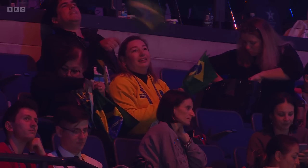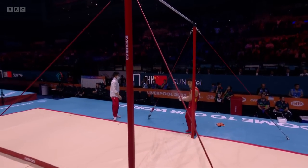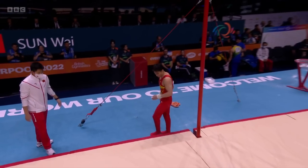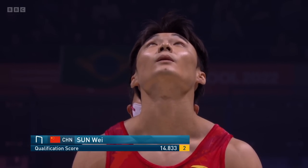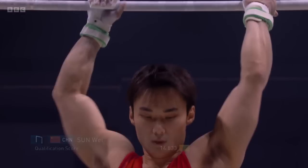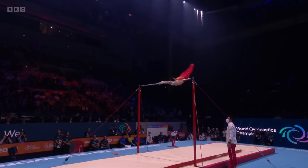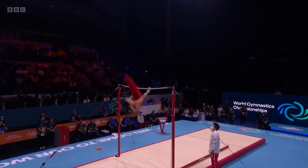14.466 for Arthur Mariano. That is a big score, and 8.4 on the high bar is difficult. There's a few that will challenge. Sun Wei, one of the oldest in this final, but a vastly experienced member of the Chinese team. He's been there, he's done it, and he's posted a 14.833 during these championships.